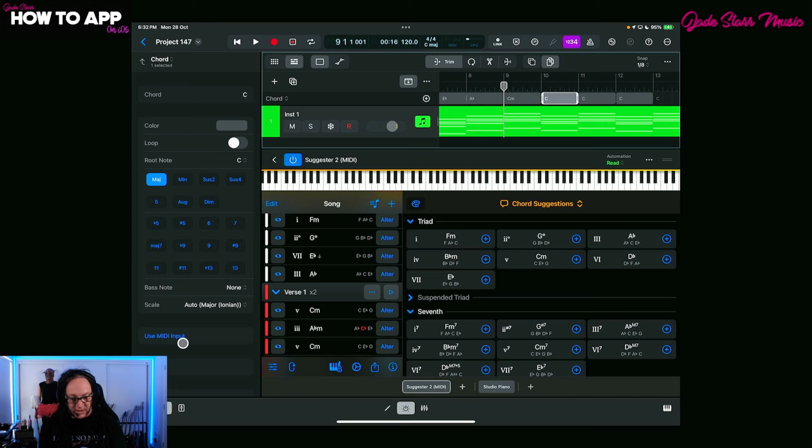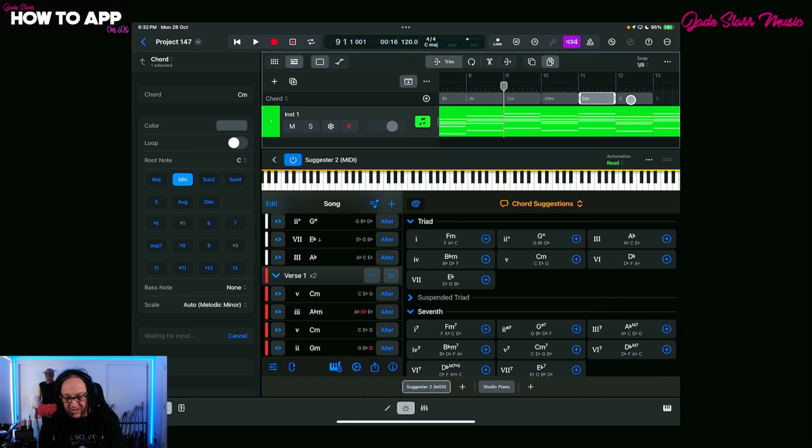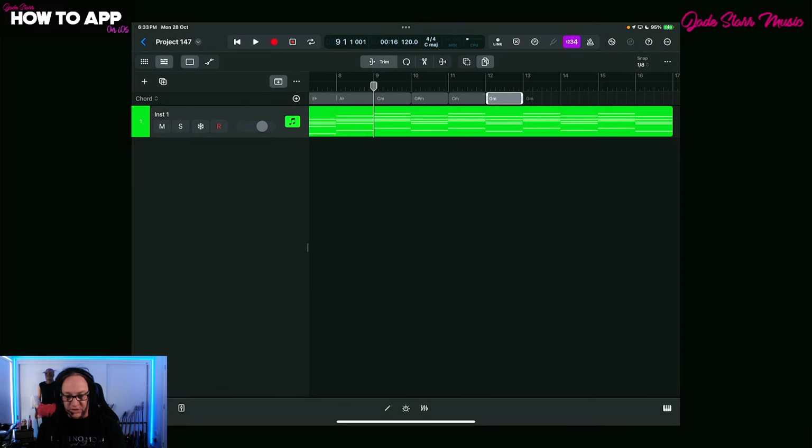Next one, use MIDI input. Next one. And our last one is this G, so we'll go up here one more time, use MIDI input, and done. We can close this out of here now. We can pull Suggester 2 out of the way.